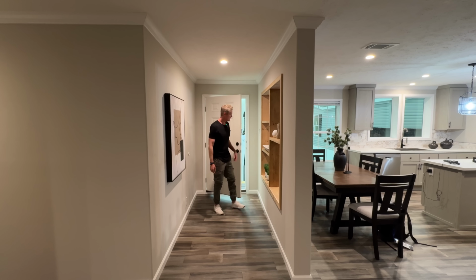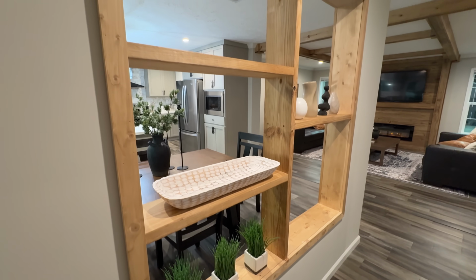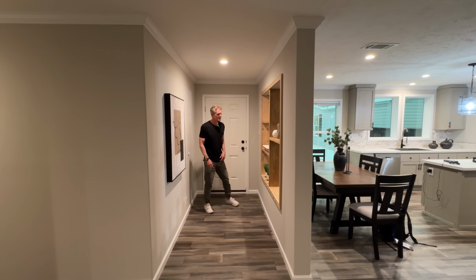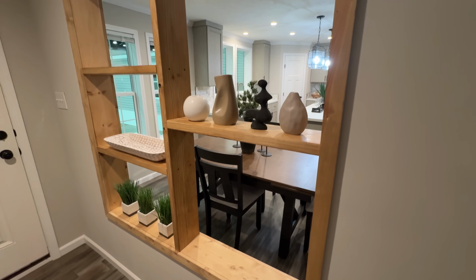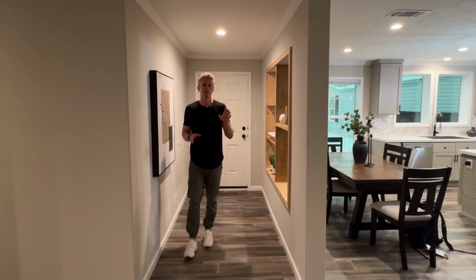One of my favorite features is right here by the front door. So they've got this kind of rustic opening right here that's basically just unfinished 2x8s, it looks like, maybe 2x10s, but it opens this entire space up from the entrance into the dining room, and I just think it looks cool. They've got some knickknacks up here, but you can put whatever you want. It's up to you. From here, we enter into the living room.